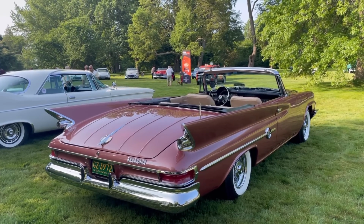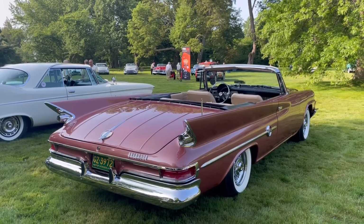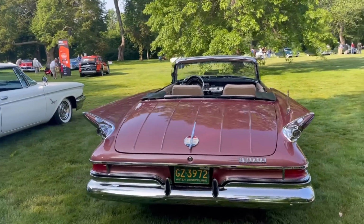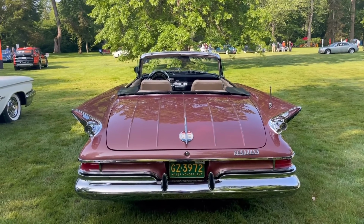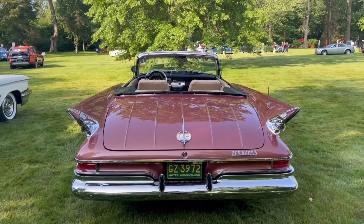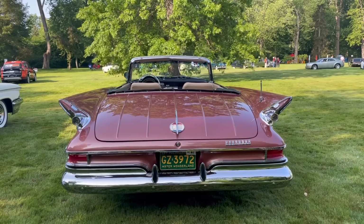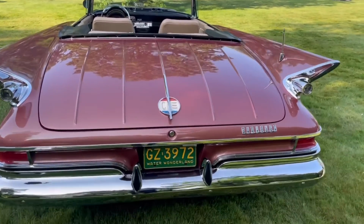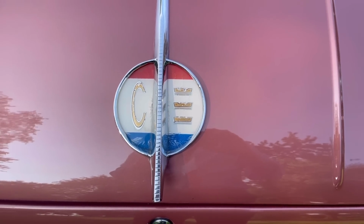Either engine was mated to a super durable Chrysler 727 TorqueFlite automatic and had a standard 3.23 to 1 final drive ratio out rear. When it came to the chassis, the 300Gs were really just based on the New Yorkers of the era, which meant they rode atop a 126-inch unibody. Well, I was going to say frame, but not a frame, a unibody, and had torsion bars up front and leaf springs in the rear.